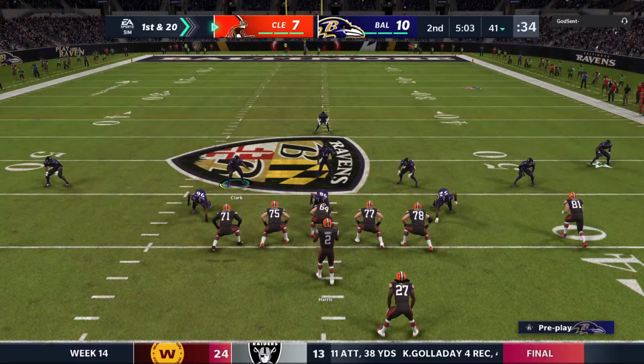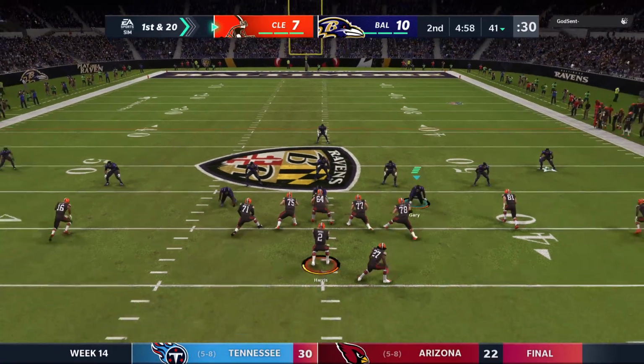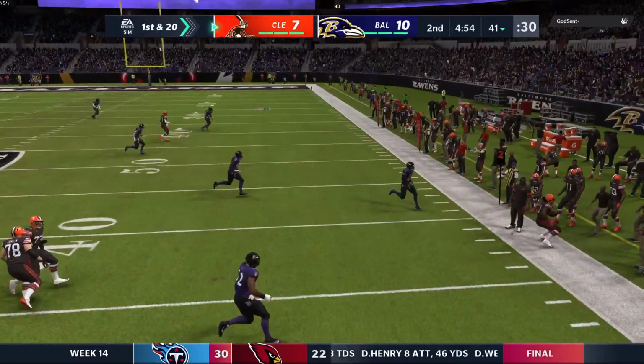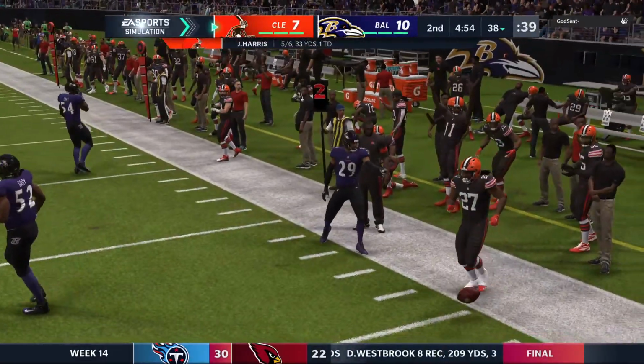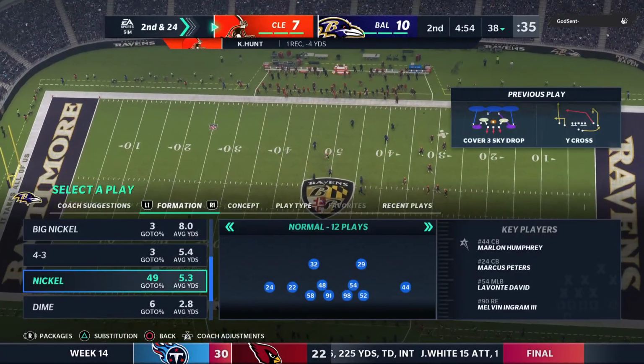So following the hold, they're in a bit of a hole here with a 1st and 20. Now they'll switch it up here and look to throw. Yes, sir. Force him. Let's go. Good job, good job, good job. Yards, and now they're dealing with a 2nd and long.